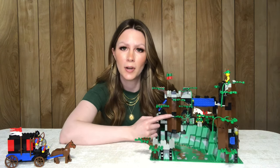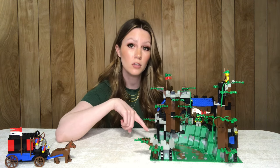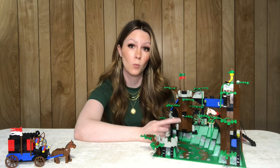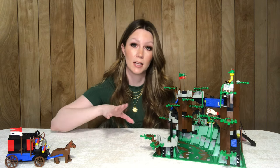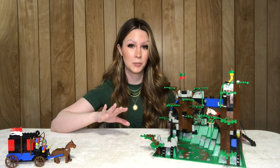I should also point out all of these great brown panel pieces. There are 12 in total for this set, and they're pretty rare. They only came in this set and one other set in the color brown. Obviously, in many other colors, they're available in many, many sets. That was a great piece that I desperately wish LEGO would bring back.